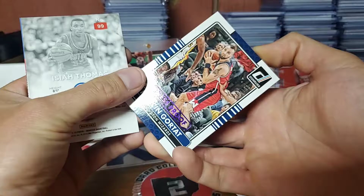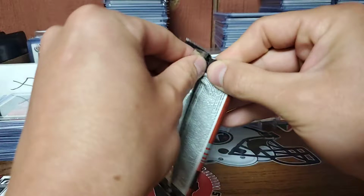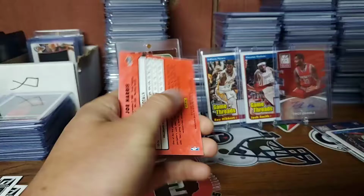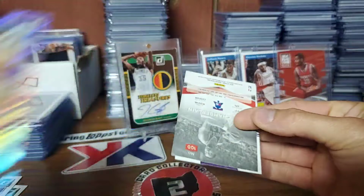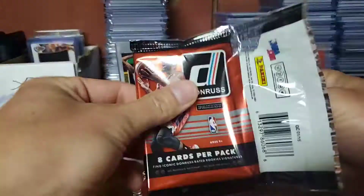Gortat at a 199. Isaiah Thomas. Gary Harris. No Giannis card yet. No LeBron card yet. And no Kobe card yet. I even kept the Kobe base too, just because. Kevin Durant, Marcus Cousins, Joe Harris, rated rookies, really. And Wilt Chamberlain and Julius Randle, second Randle rookie. Probably our third dummy. I think I had three dummies in the first one.